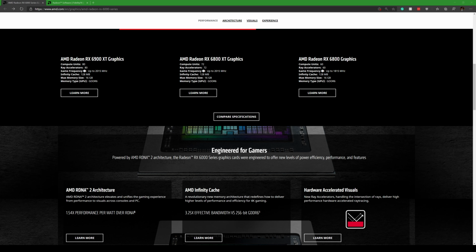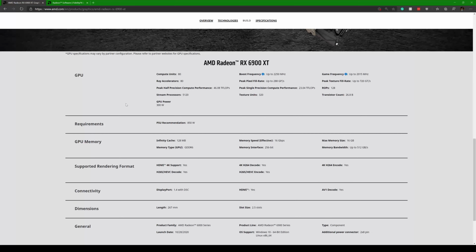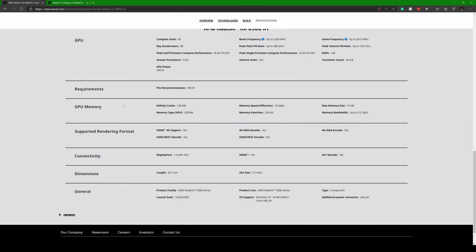Then you can jump up, and if you want the graphics card that has it all from AMD, that is going to be the 6900 XT. That's 80 compute units, 2115 megahertz game frequency, 128 megs of Infinity Cache, and then max memory of 16 gigs. And I believe this boost is also 2250. So if we click on learn more, that might have been a bad idea. Yeah, kind of a bad idea.